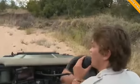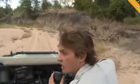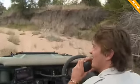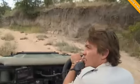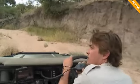Yeah, copy. I've got tracks in the block between Timber Dams and the variety of them heading south. Last tracks of that Ingwe head south from Twin Dams. There's no tracks coming out from Gowrie Main. I'm going to keep checking the area.